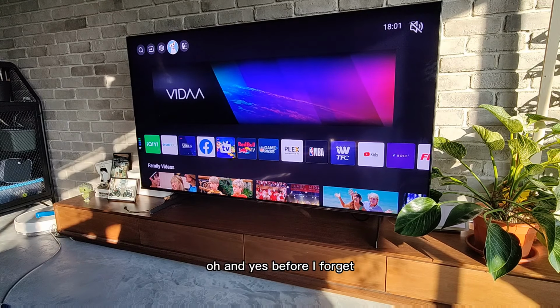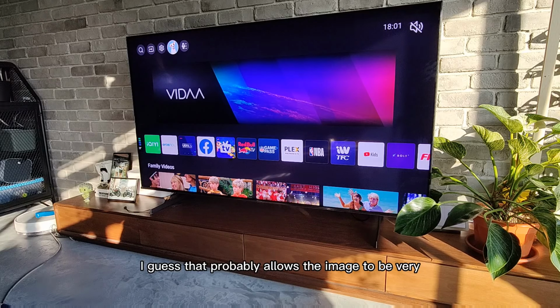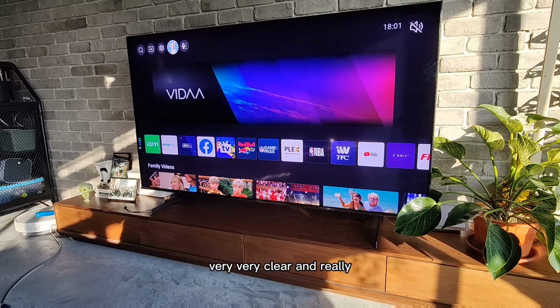Oh, and yes, before I forget, ULED, mini LED, this means that it's actually 50 times smaller than the actual size of the LED. So I guess that probably allows the image to be really, really crispy, really, really clear, and really, really bright.